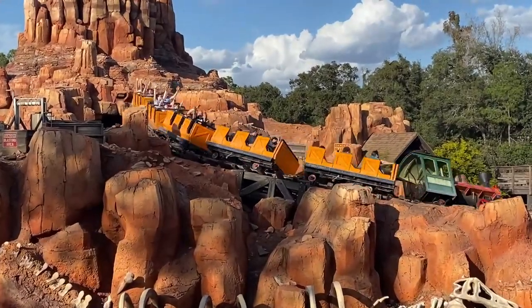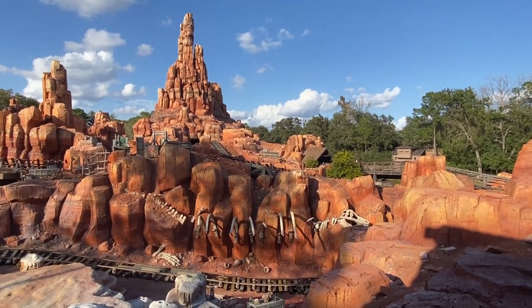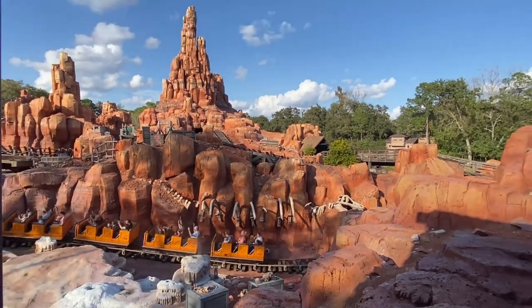So coming in at number 4 for me is Big Thunder Mountain Railroad. Can't skip that. Not a skippable ride. And I've heard the argument before. Well, if you had to choose, you're probably going to ride Tron. You're probably going to ride Space before you're going to get on Big Thunder Mountain.